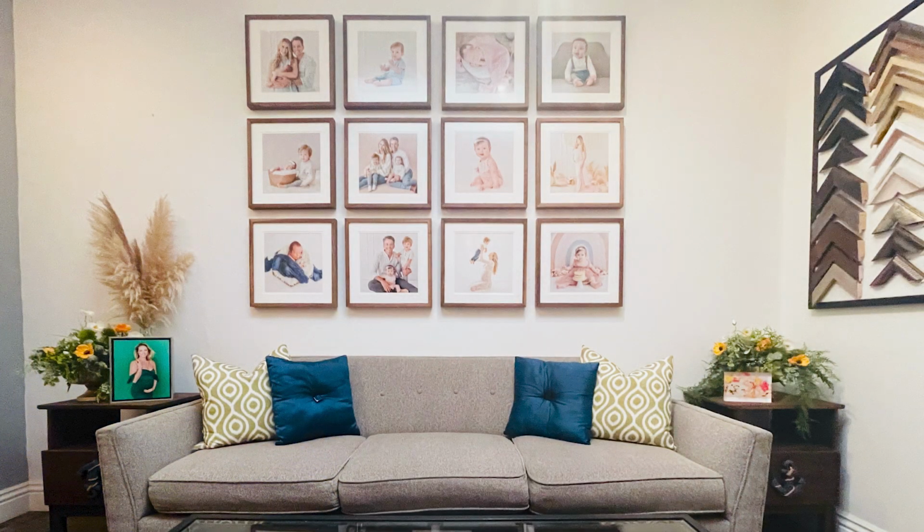Also, one of the reasons I wanted to put it in this exact spot was I thought in someone's real home, this is a place you would put a gallery wall, behind your couch, in your living room. So I thought it was a very real place. Yes. And I think a lot of people will be able to envision it in their home.